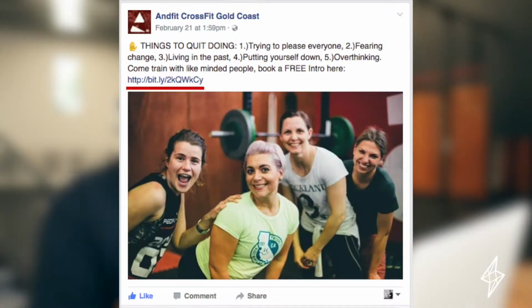Last thing I want to look at on this post is how easy it is to take the next step, right? There's no point in having a call to action if you've got your email address there or your phone number or something that they can't click on, that they then have to go write down, then jump back. It's too many moving parts. With a call to action, especially one like this that's gone through Bitly, that's now a shortened link so it's not big and scary, all they have to do is click on that and immediately they're on the landing page. That's the way to do a Facebook post.